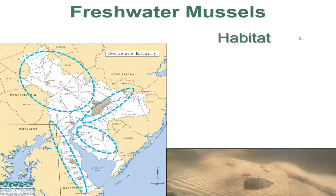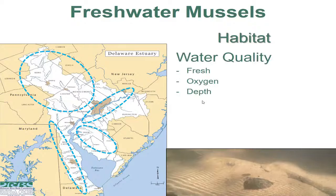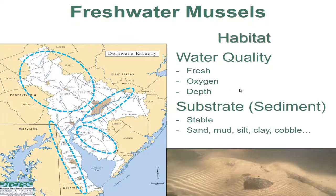So where do these mussels live? Well, it needs to be fresh, right? So pretty much all the areas that aren't the salty areas, all the tributaries and everything else. What I like to say is, bring it back to the first principles and basics of what it needs to live. It needs to be freshwater. There needs to be oxygen in the water. It can't be just a stagnant swamp. It needs to have enough depth, so it can't freeze in the winter and can't dry up in the summer. Beyond that, where do they live? Well, they actually live in the substrate, under the sand and mud and clay.